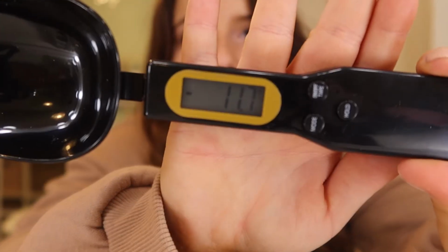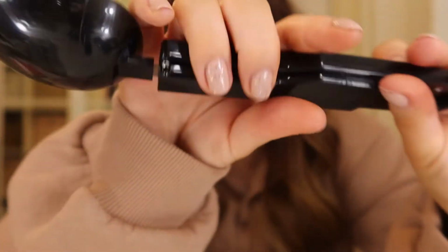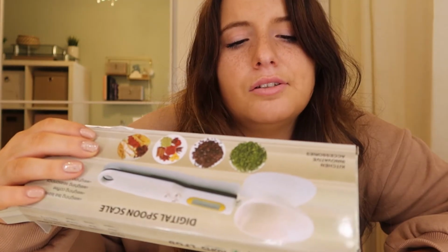But this is basically what it looks like. So you have three different controls. So there is hold, mode, and on and off. I've just been playing with the on and off. I don't know what the others do. Hold. So grams, ounces, CN and CT. Whatever CN and CT are, I do not know. So I'll probably not be using them, but that's not a big deal. I wouldn't use them anyway. Oh, there is instructions. There is instructions.